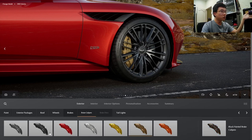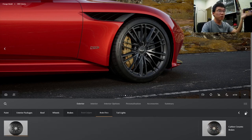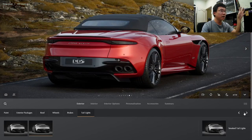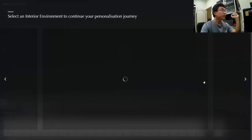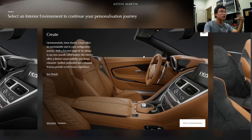Now, brakes, you can choose the various colors of the caliper, and there's gray, there's black, there's red, if I want to match it with the color of the body. But I think I would go with bronze, right? It's a nice contrast with the body paint. And well, brake disc, only one choice, no need to customize that. Taillights, I don't usually prefer smoked taillights, but in this case, I will have it smoked because it nicely contrasts the red. All right, so that's the taillight color.